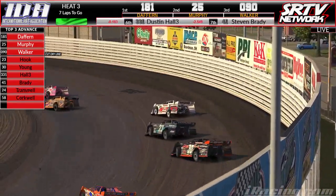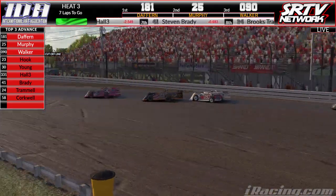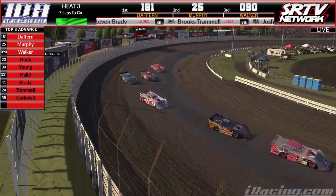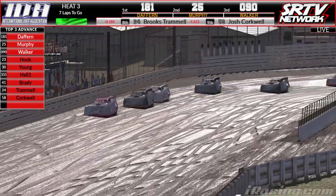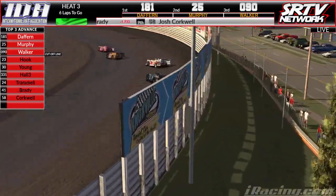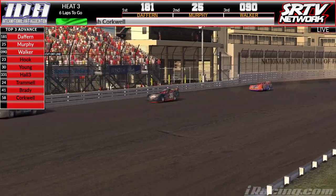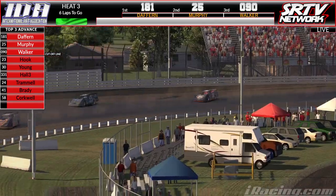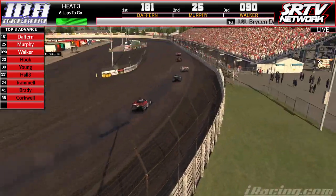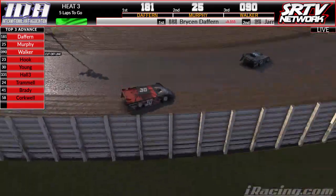090, that's Jaden Walker. He slings it up there on the high side as the 181, our race leader, Bryson Daffern, and Jarrett Murphy run the bottom side, third and fourth, up a little bit higher. Looks like the 30 of Carl Young's trying to move in. Let's keep an eye on Young because right now he started sixth. He's up to fifth, and he's looking to lock himself in to this main 50-lap race coming up. And I can't blame him here. Oh, the 23 got ever so close there. That's Todd Hook. He almost got into that 090 of Walker.